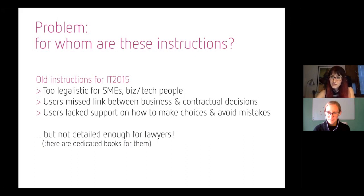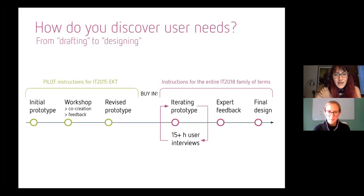We didn't actually redesign the terms, but that's the thing, that sometimes, even if you work in-house, you may want to redesign interfaces to contracts. So for training or simply like contract guides or handover guides. And so how did we discover the user needs? So how did we shift from contract drafting to contract design?